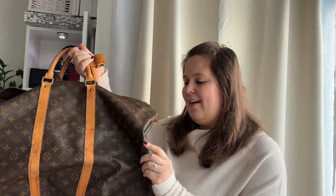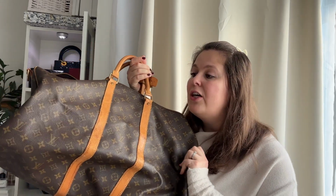Well, neither have I, because when I got it, it was already very stained and all. So I guess I felt that I don't need to do anything either. And here we are needing to do some replacements of it. But this is the Keepall in its original shape.